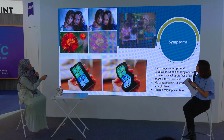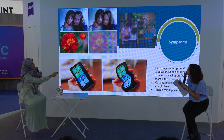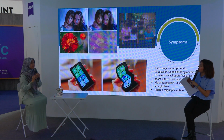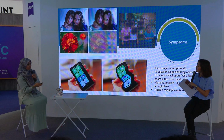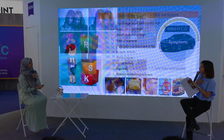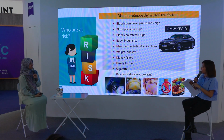And then you can have altered color perception. This is the normal eye. You can have colors that are a bit dim, because the macula is affected, the cells that allow us to see colors. Okay, so now everyone can check whether you have all these symptoms or not. Suddenly it's not just short sighted, but actually blurred vision of everything.